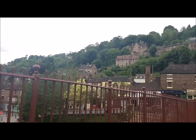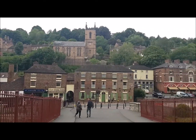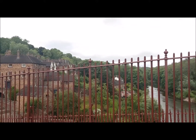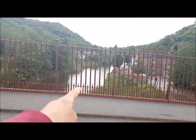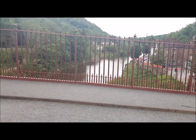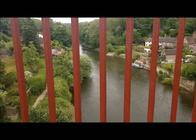We are now standing on the very famous Ironbridge, and some of the views we're getting are very, very good. That down there is the River Severn, so if we had carried on canoeing, we would have come down here, and then under the Ironbridge, and then that way.